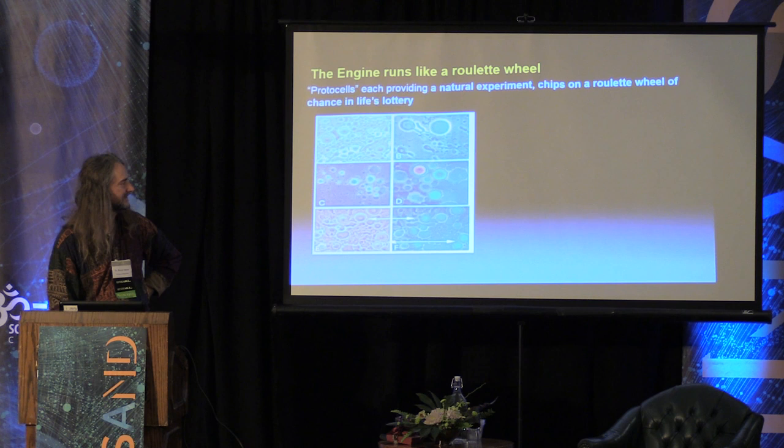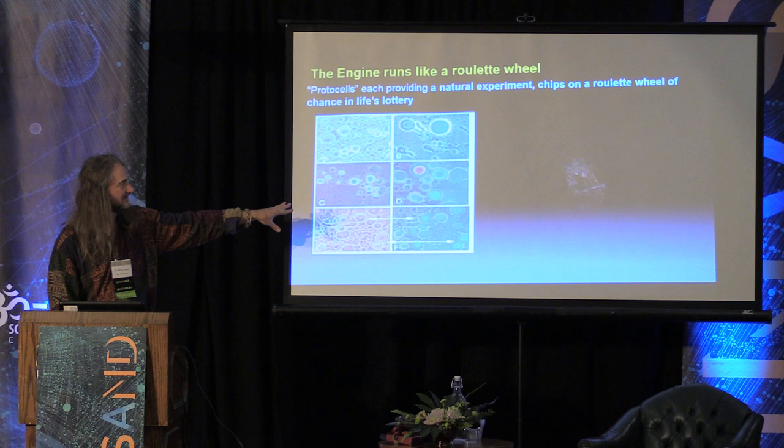So what do you do with all this? Well, you put it all together, it makes an engine of creation. Because if you can make these polymers at random and get them inside these little bubbles, you can cycle them like a roulette wheel. They're like chips on a roulette wheel. It's a really simple metaphor.